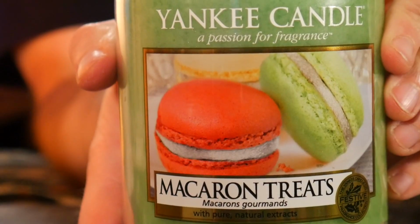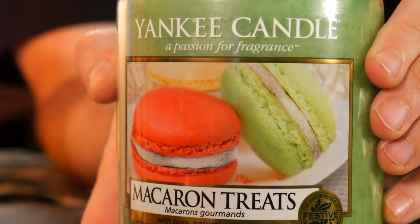And for any of you wondering if this candle is the UK's or the Europeans' macaroon treats, this candle right here, it is not. This is a much different candle. This candle right here is savory, it's salty, it's creamy, it's baked. This is a sweet candle. Delicious, and not to say that this is not, but certainly a much different approach.